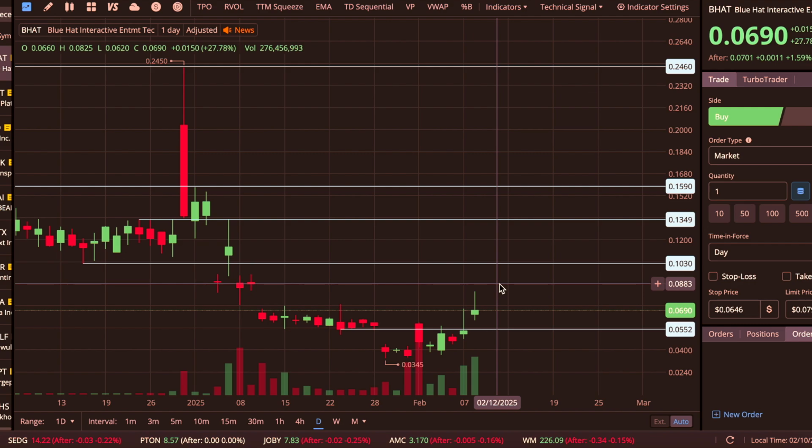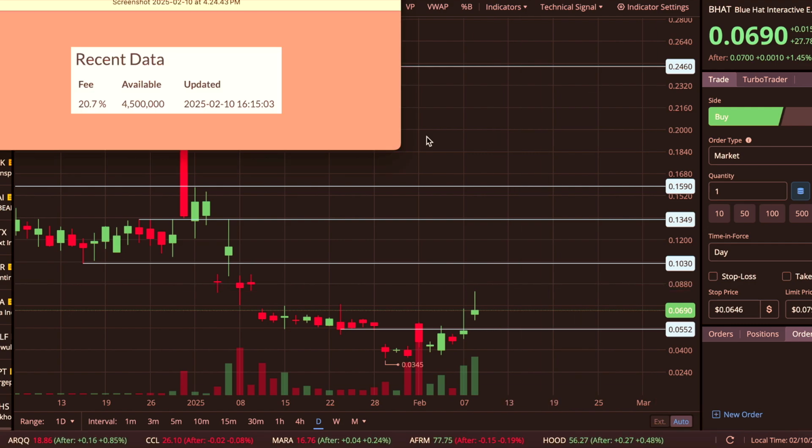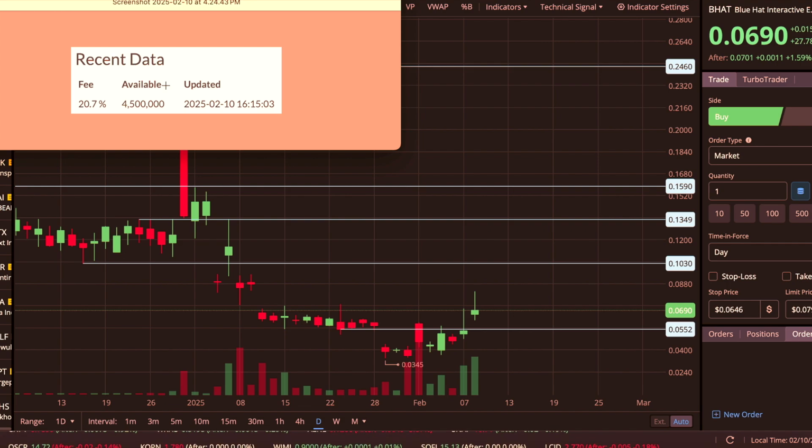And then the other things are borne out here. This is the data from today from iBorrowDesk. And per their data, there's currently a fee of 20.7% to borrow and 4.5 million shares available. Now, I flipped back through much of February and the data that they had. The fee has pretty consistently been in the 20s. The availability has varied some, but as far as I could tell, basically always stayed at or above a million, so in the millions for the data that I saw.